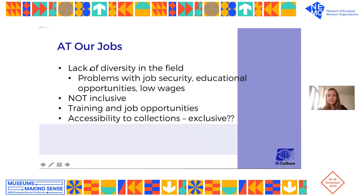So I talked already a little bit about the lack of diversity in the field and the reasons for this. And of course, we can open this up by having more opportunities for job security. This is something I will be talking to the European Commission about next week, I think, at the Voices of Culture. So how we can provide more job security that will hopefully open up more opportunities. But also, as we talked about earlier, accessibility to our collections.